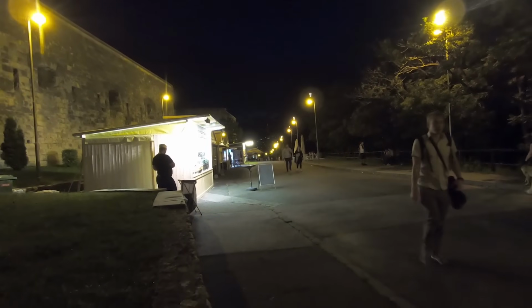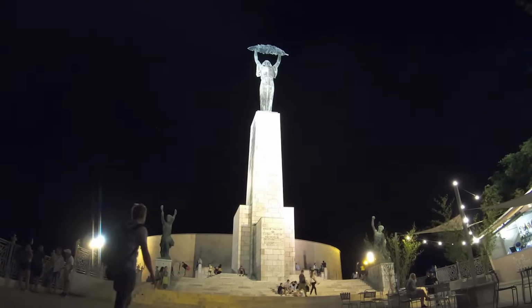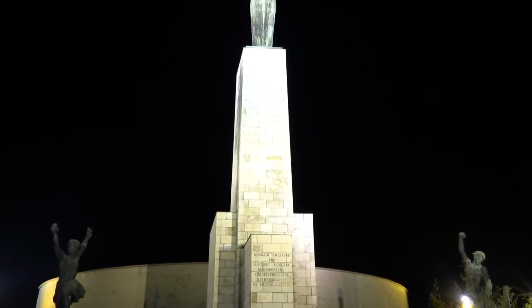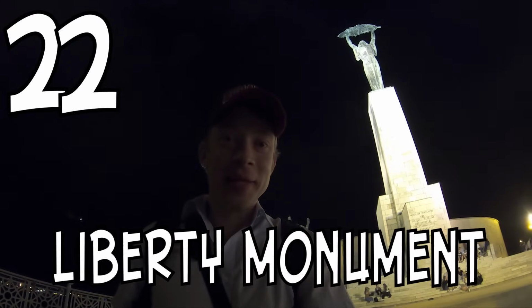I walked along the walls of the citadel and arrived at an important historic monument. And this lovely lady here behind me is the Liberty Monument. You can see her from all around the city. She's proclaiming freedom with this palm tree branch in her hand.